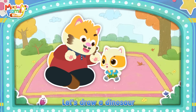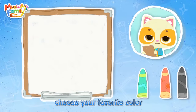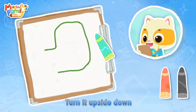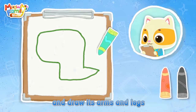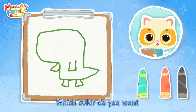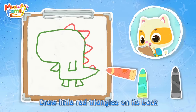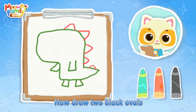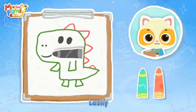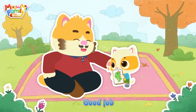Let's draw a dinosaur. First, choose your favorite color and draw a sock. A green sock. Turn it upside down and draw its arms and legs. Which color do you want for the plates on its back? Red! Okay, draw little red triangles on its back. Now draw two black ovals and two little black dots, too. Eyes and nostrils! Lastly, draw a curved line for its mouth. All done! Good job!